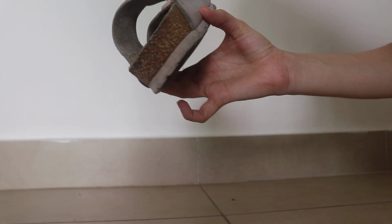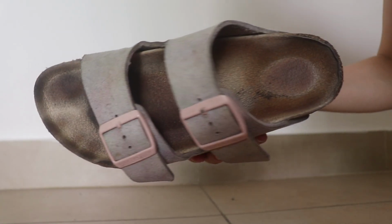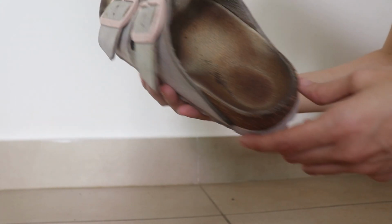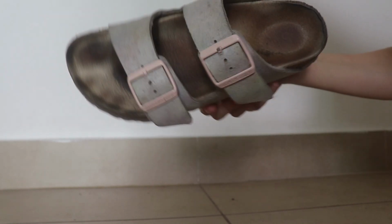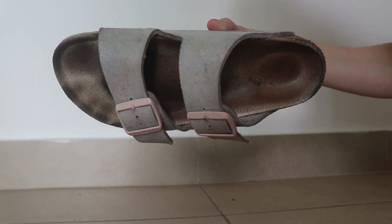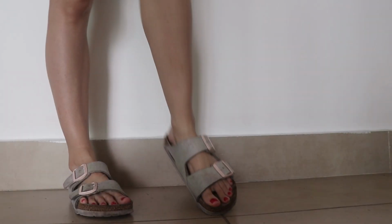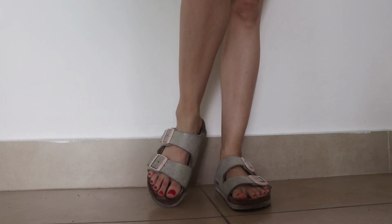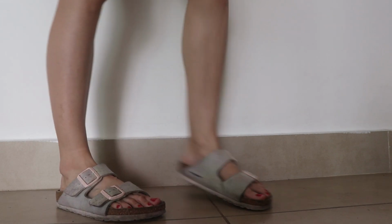Because my feet are pretty narrow, they are adjusted to the second most tight option, and the cork is a little bit worn out, as you can see. I feel like if you want to buy Birkens, they shouldn't be in light color because they get messed up like this. But this is my first pair and I didn't know. But that's okay. I love my Birkens.